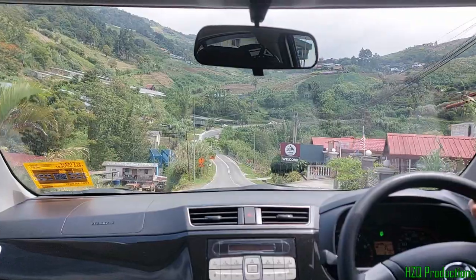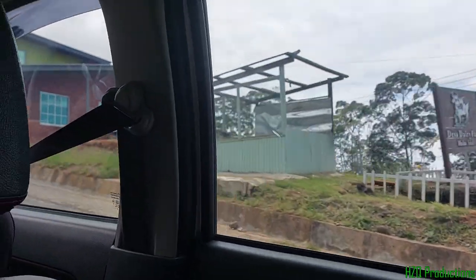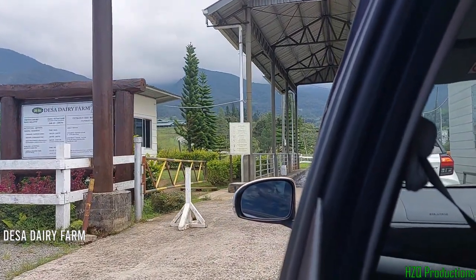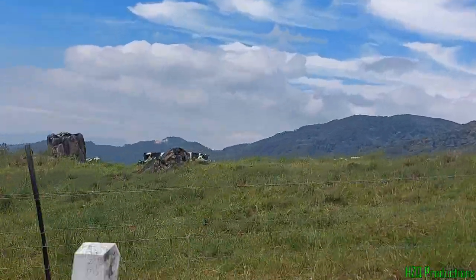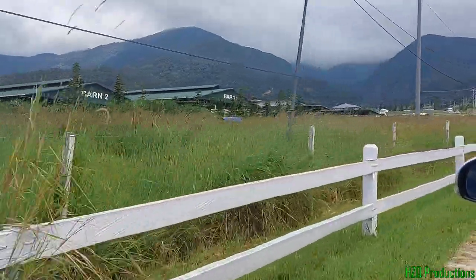It's almost 11 in the morning, and it's time for us to head to Desa Dairy Farm. Now, this isn't your typical farm. Covering an area of about 199 hectares, it stands out for its breathtaking setting amidst the rolling hills of Kundasang. I couldn't help but be captivated by the striking black and white markings of the cows grazing at expansive fields.